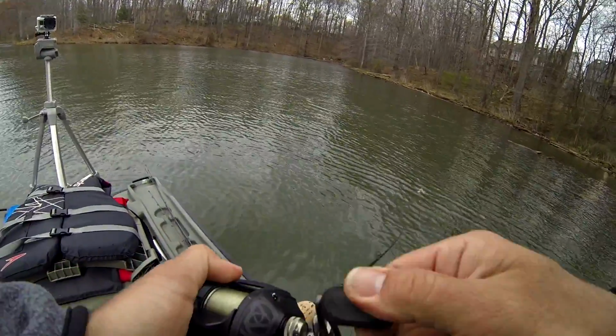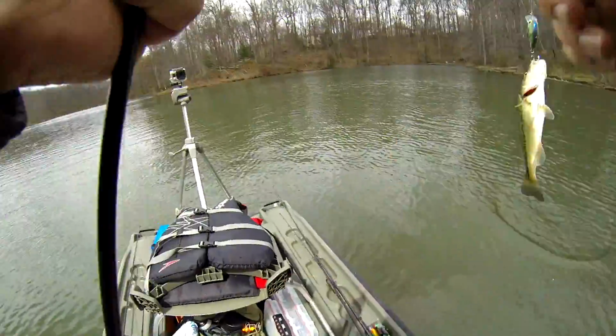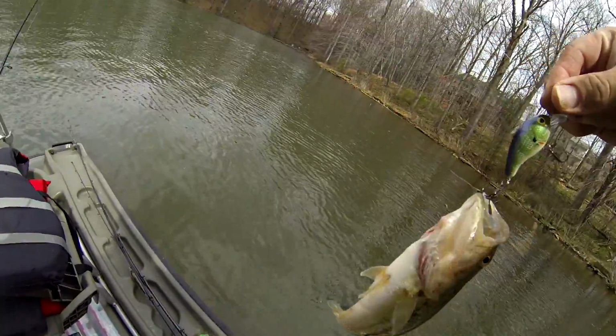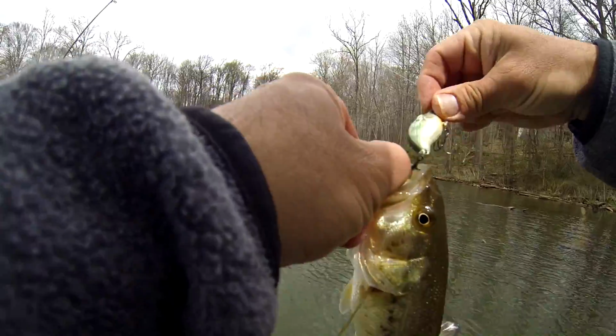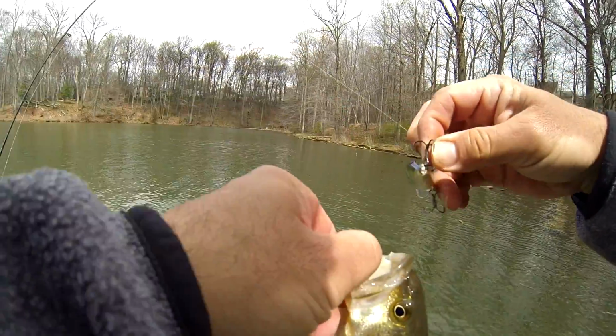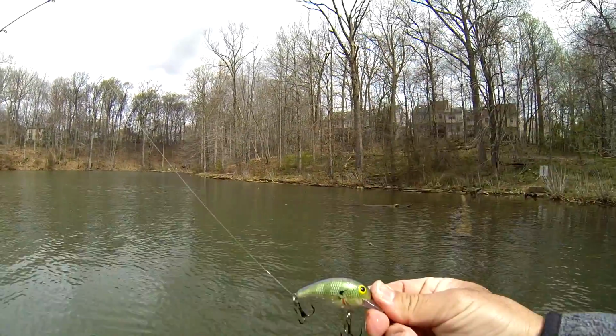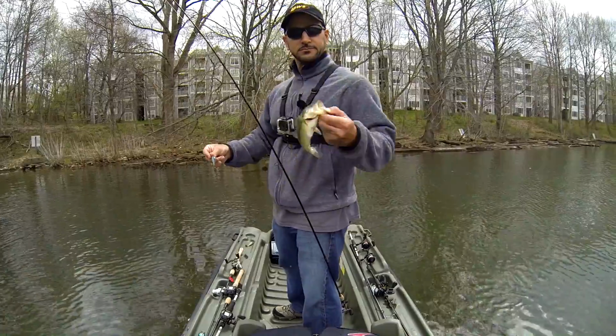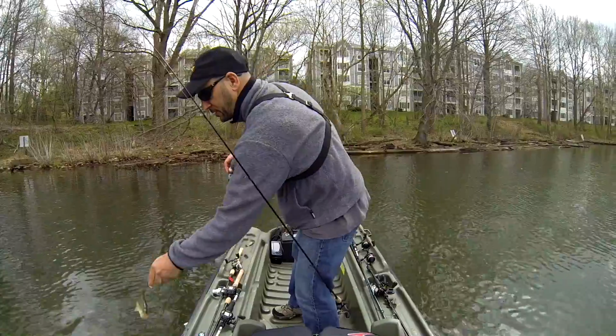Oh gosh, when they load up, you never know what you got, but another dink. All right, there's a Bandit 100 bluegill pattern. I'm just changing colors, doing what I got to do to catch these fish. There's the Bandit 100 bluegill and a dink. Back he goes.